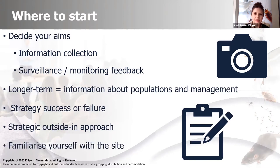Familiarise yourself with the site, so know where we're going, know what we're looking for, and also make yourself familiar with any areas that aren't frequently used. So maybe the contact says to you, oh, you won't need to go in the archive store. My answer to that is, I'd like to see the archive store if that's okay. Because all these areas, such as voids, roof voids, archive stores, areas where people don't go very often, are the highly likely places where you're going to get your pests harbouring and going back to.